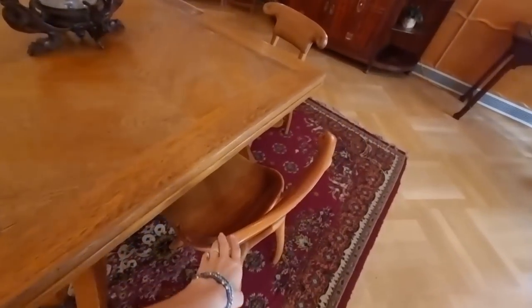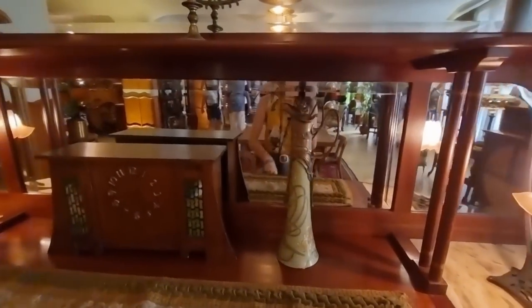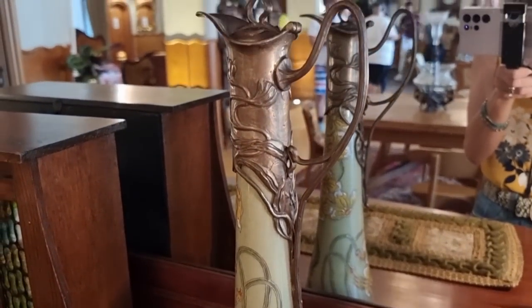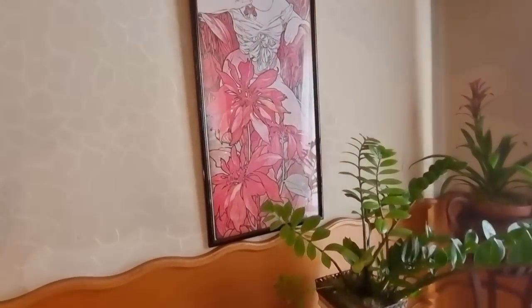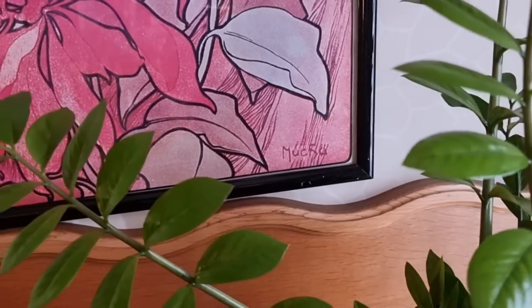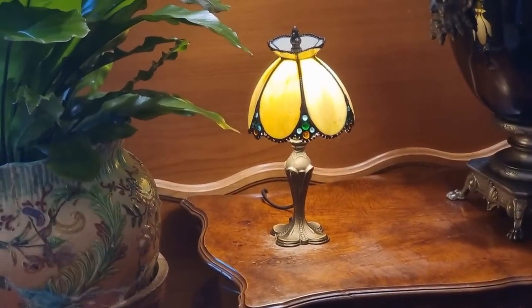In this room, there is a reproduction of a beautiful living room of the beginning of the 20th century. I love Art Nouveau style, so I'm going to show you some of the pieces that I like best. Oh, look at her. Of course, it's a reproduction. The lamp of my dreams. Oh, look at that pretty one. So cute.